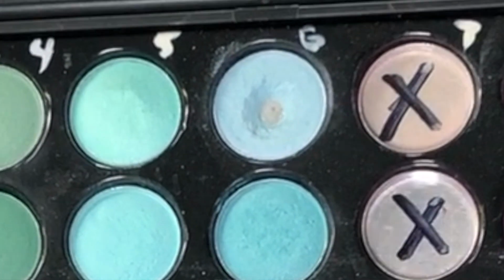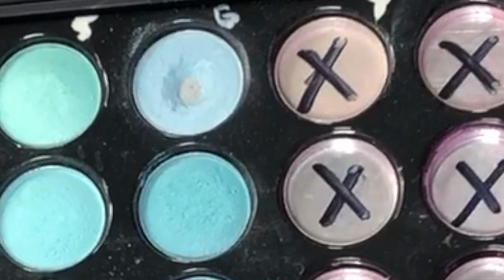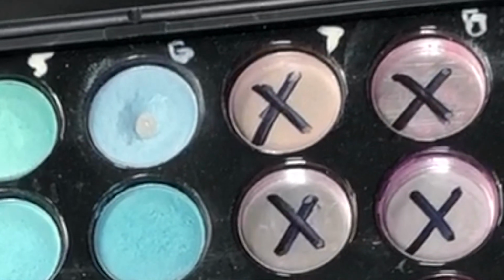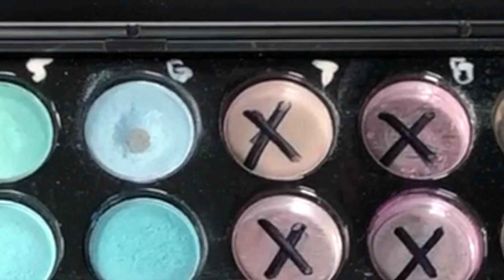So the first one that I hit pan on is in the top row. It was what I have labeled as A6. It is a light blue. It is my least favorite blue. Any kind of light blue, it's not my jam, but I was using it to blend out purples and some other stuff, and I was able to really make good progress on it that way.